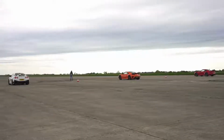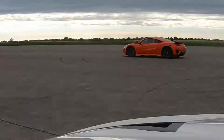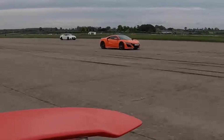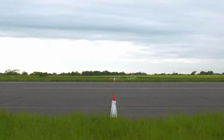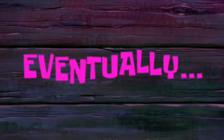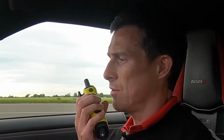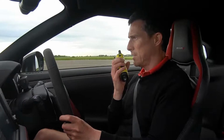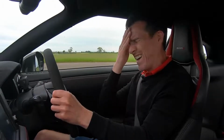Godzilla. Oh, it launched hard. Come on. Oh, now. Thought it was in auto mode and I didn't have to change up. Eventually. Guys, forgive me. I thought I was in auto mode, but no, I was in manual. So it didn't change up for me. I'm an idiot. Launched so well. That hurt my head. Ow.